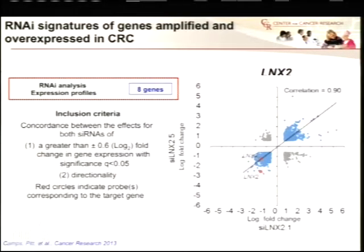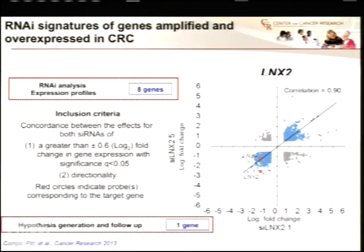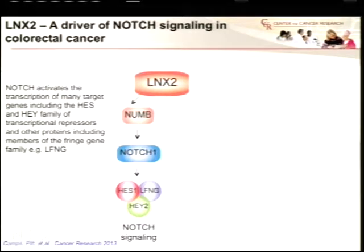And I'm just going to show you here a discussion of one of these, LNX2. This is a blow-up of one of the figures I just showed you, where we're looking at the fold change for one siRNA versus another. So we have some genes that don't change in the same direction, but on the whole, we see really pretty good correlation between these. And we can now use this to make a hypothesis about what this protein might be doing. So a little bit was known about LNX2's function in the normal setting. It's known to be involved in the NOTCH pathway.